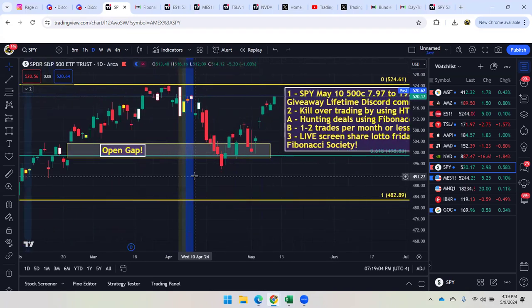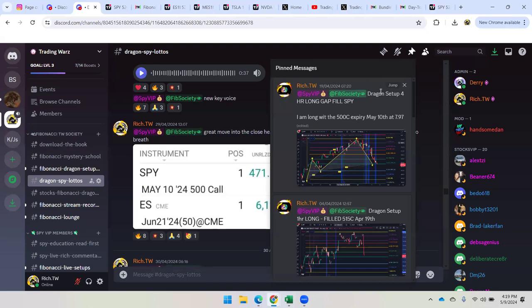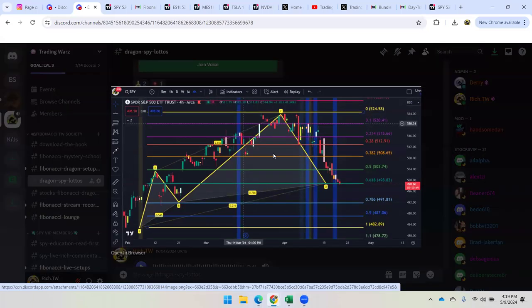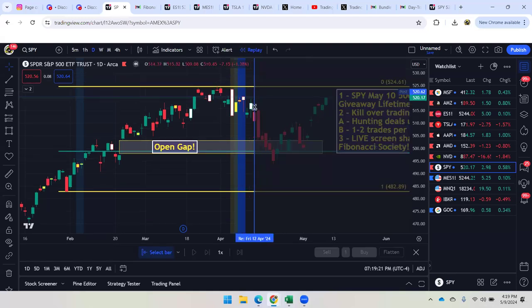First, I'm going to go back in time and show you guys how the setup looked at the time, and I'll walk you through. So if I go to my pin messages, I'm going to jump to the 19th of April, and this was the setup right here. You can see an open gap and our 618 pullback. So now let me go ahead and I will hit the replay and walk you through step by step.